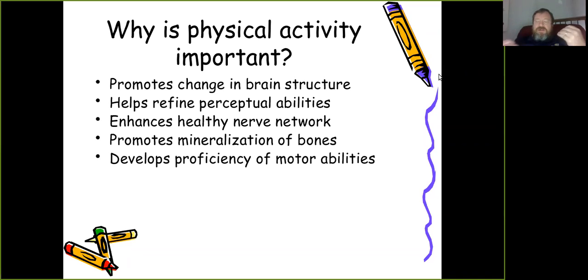It helps us to develop proficiency of motor abilities. Both our large motor and our fine motor skills, we have to practice. Practice is essential. And so this is an area of development where practice makes improvement. It really does. And if we don't use or develop a fine motor or large motor skill, we never really acquire that ability. And the example I'm thinking in my head is handwriting right now.